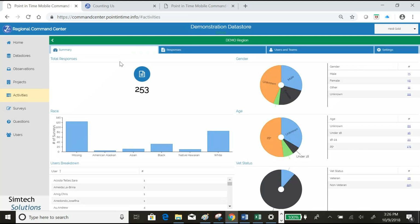I'm going to select the demo region. That's our demo region. This is the dashboard. You'll be able to watch this in real time. You'll see these numbers going up throughout the night of the count, and you can pay attention here as well. I used to tell people to really pay attention to this unknown age because, as I said earlier, without an age, we don't know where to put the response. But now that that's going to be required, we won't have to worry about it so much.